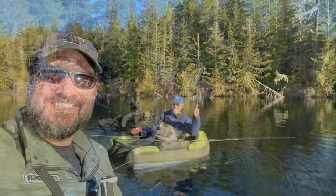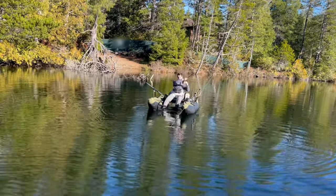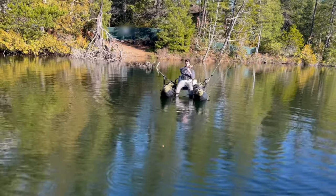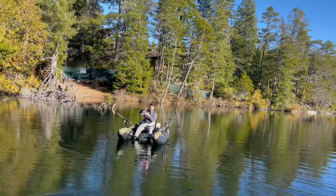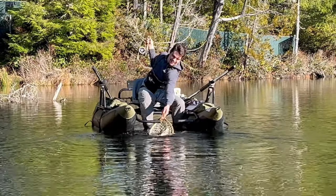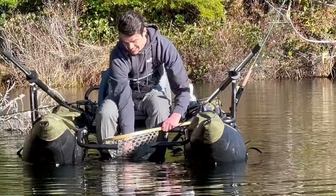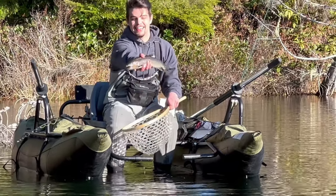Fish on. Kobe with the fish on. Nice. Oh, that's a slab, dude. That's a big fish. Look at that guy. I think he took my special fly. Yeah, he did. Dude, that's a big fish. Like really big. Come on, man. Get him in the net. Oh. Dude, nice fish.